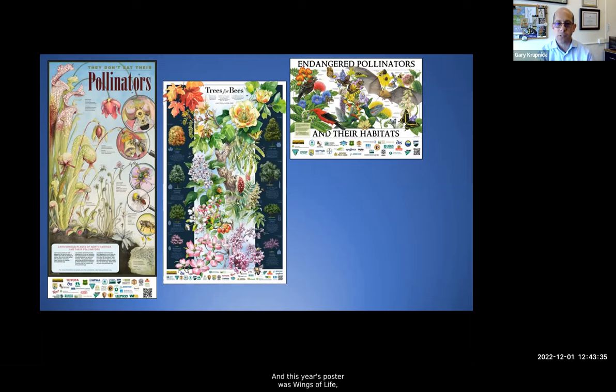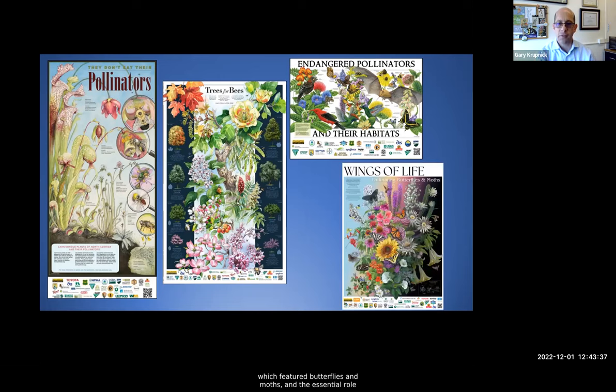And this year's poster was Wings of Life, which featured butterflies and moths and the essential role that they play in pollinator service, pollination culture, and ecosystem service. And just one really interesting side note, and this is why I brought these posters to attention: if you go back and look at this carnivorous plant poster, we always want to get the science correct on all these posters. We want to have the correct pollinator identified for the right plant.